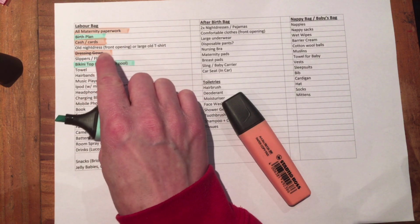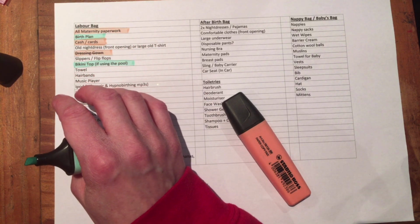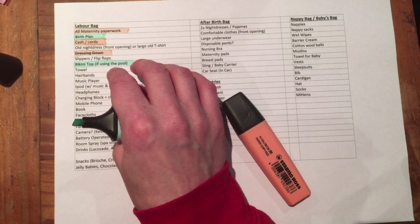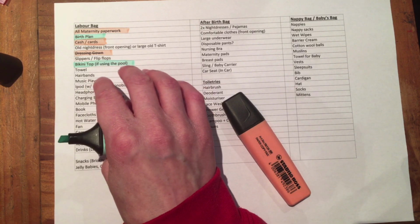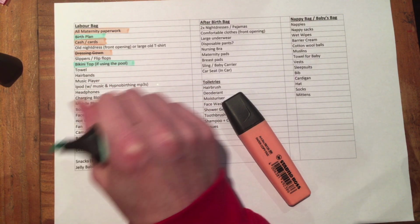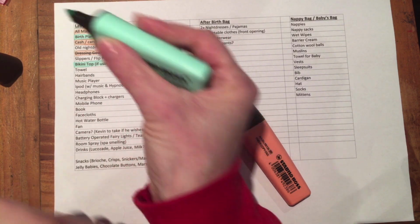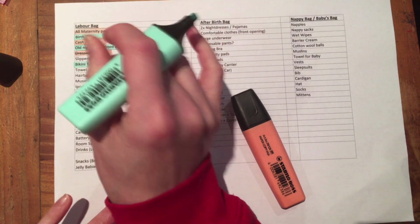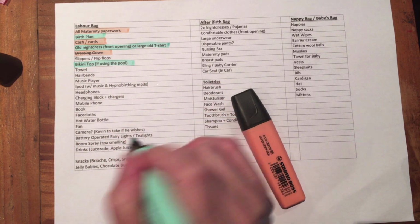So the point I was making is, if you've got something you're thinking you'll wear while you're giving birth, as I said, if you've still got clothes on when you do give birth, unlike me who was naked, it's good to have something that can either be pulled down or opened up so the baby can get in there and get skin to skin. So yeah, bear that in mind when you're doing that.